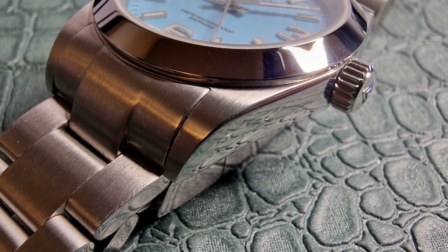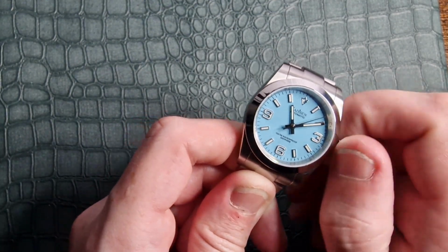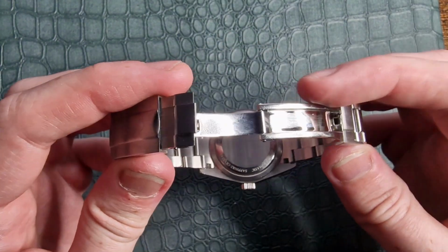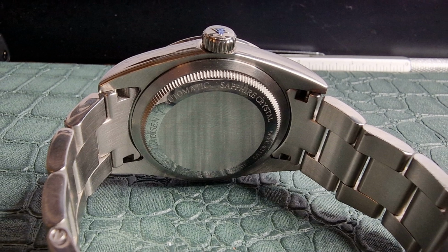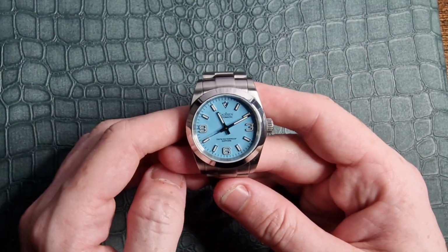Screw down crown on this piece. It is easy to get hold of, well sized, almost vintage Rolex-esque in sizing for me. It is also a signed crown with the Cadisen logo. The case back is a very simple one. It does have a little spec sheet around the outer edge, as you'd expect, but otherwise very simple brushed back on that. Again, very reminiscent to a Rolex piece.